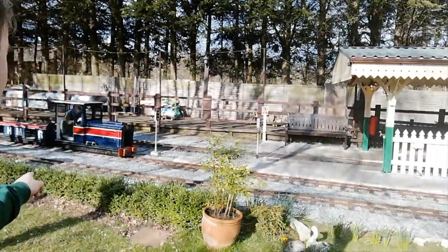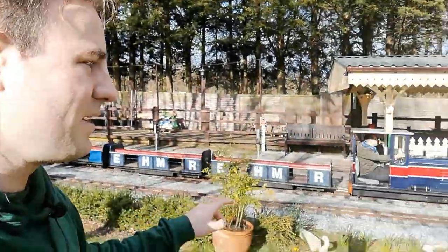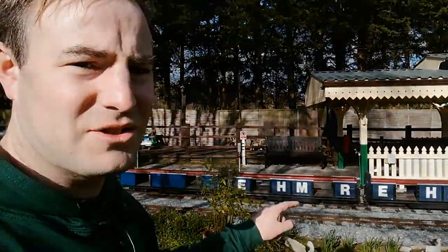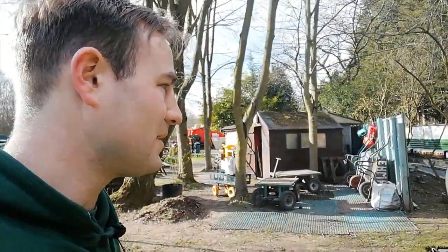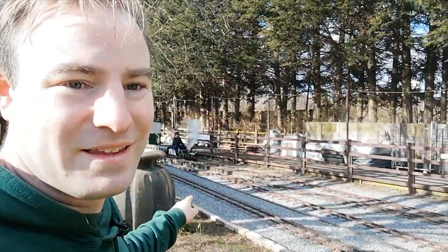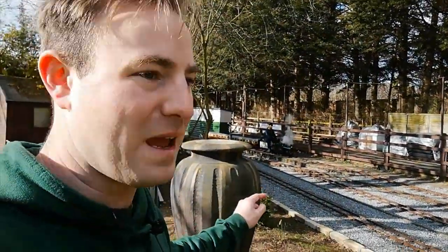And then the diesel's coming forward. Oh, it's going into the bay platform. So I think what they do, when they're busier, they run two trains. So now they're not so busy, the passenger train is the steam train. And then when they're busier, they've got two trains, which is a fairly common practice at most miniature railways. Oh, and to make it even more exciting, there's another steam train coming off shed, a little 1500 class, just waiting with some more carriages.